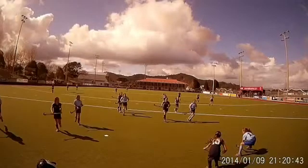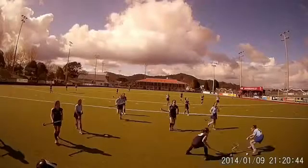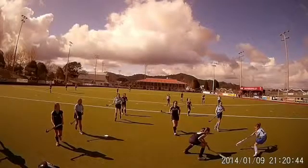But what I do like is your body position is a lot lower. Okay, now we've just misjudged a little bit of where the ball's going to go, but look at your bent knees, that's good. You got your stick on the ground. One thing I will say though is have two hands on the stick. You have a lot more strength on the ball, okay, which would have been a lot more successful.